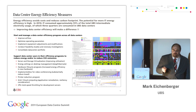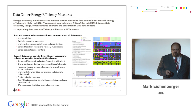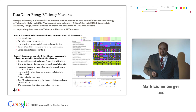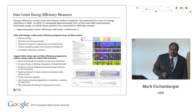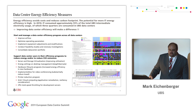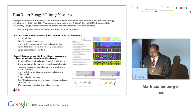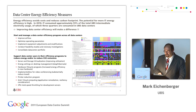Supporting our customers in their own, and when I say customers, that's now the internal customers, like storage, like servers, on helping them with server and storage virtualization programs. We looked at energy settings with the desktop management, hardware lifecycle programs, because normally newer equipment tends to be more efficient, right? Making allowance for that. Integrated cloud computing, some initial studies have been done, or CPU clock throttling for dev servers, all measures that you can implement but are outside of our own control.